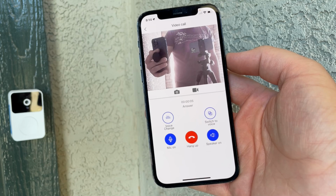The app also has the functionality of being able to take pictures and record videos within the app too, which is a plus. You also have the option to switch it to audio only, so if you don't want to drain the battery by using the camera when you're speaking back and forth, you press that button to turn the camera off and just speak with audio.